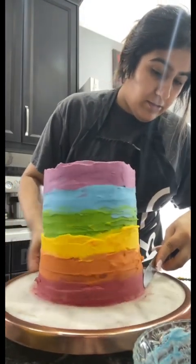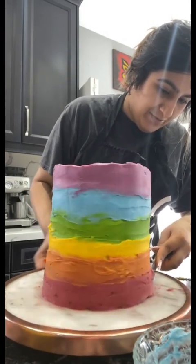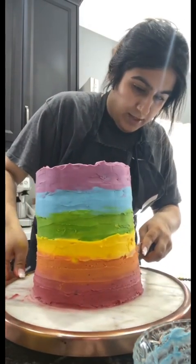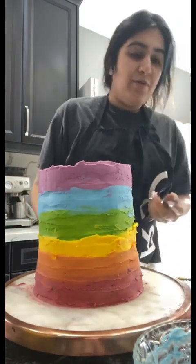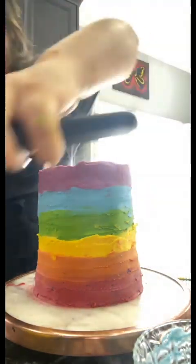Alright, we're going to try and do a little swirl type effort. Hold on, I need to get the bottom real smooth. I love them so much. I hate this cake. I hate it so much. I want to give up. I'm so tired. I do not have the energy to make this look cute. Why am I doing this? Ugh! I don't like this.